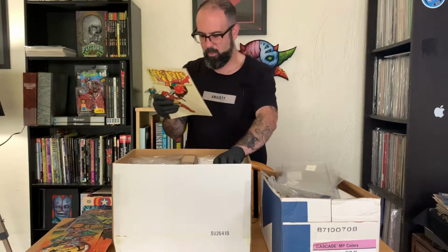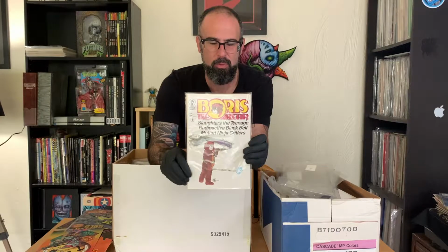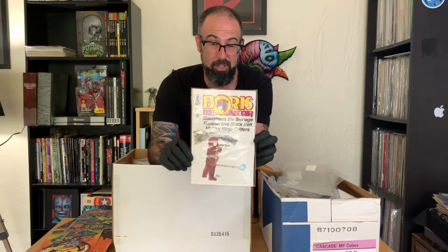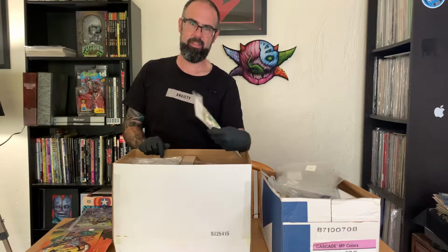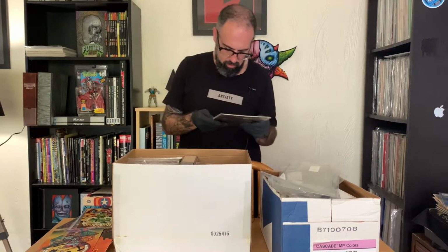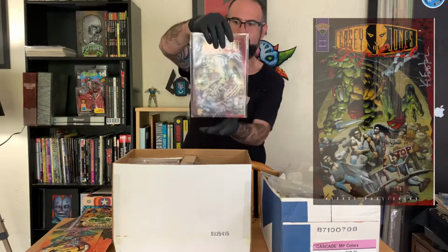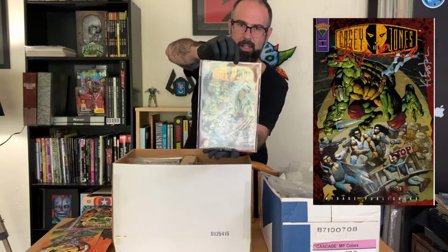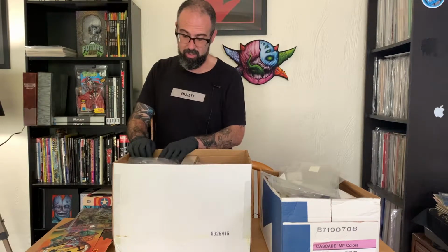Ooh, Boris the Bear #1. Hell yeah. Boris the Bear is just another anthropomorphic animal spoof comic. This one was released by Dark Horse. It came out after the Turtles. Captain Oatmeal, champion of breakfasts. Ooh, speaking of the Turtles, I like turtles. Casey Jones and Raphael #1 from October '94. Hell yeah. It is Simon Bisley. If you were a kid anytime in the last 25, 30 years, you're a Teenage Mutant Ninja Turtles fan.